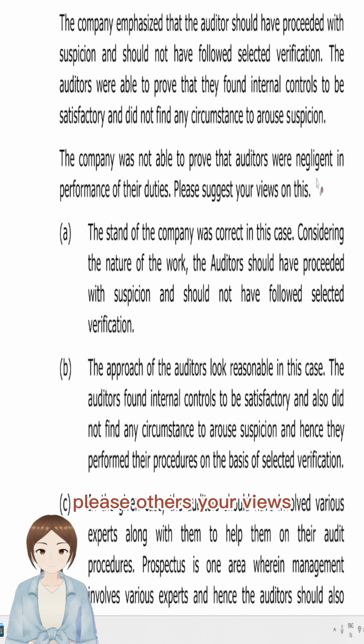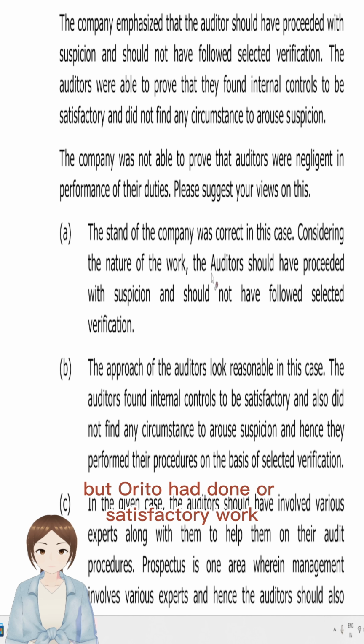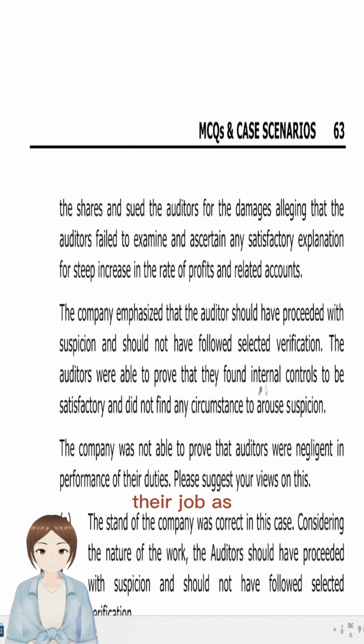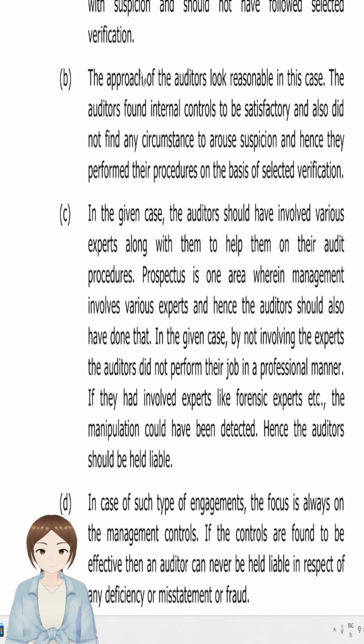These are the three opinions. The company is putting claims on auditors for their negligent work, but the auditor had done satisfactory work. As they have checked the internal controls and found them satisfactory and followed some selected verification, there's nothing wrong with the auditor. So we'll see that option here. The stand of the company was correct? No. The approach of the auditors looked reasonable?